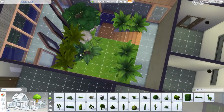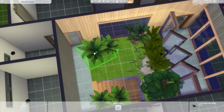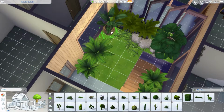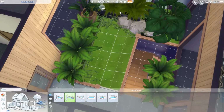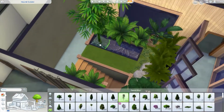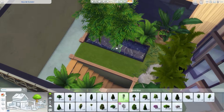Here I placed a lot of tropical plants like these pretty low-lying palms from the base game, and of course I included a lot of plants from a custom content pack. I also added this little water feature with these little water bamboos to add more drama in this courtyard garden.